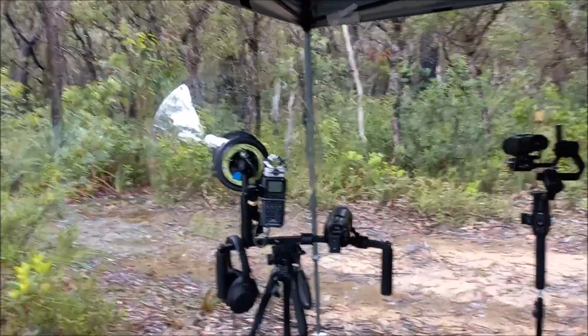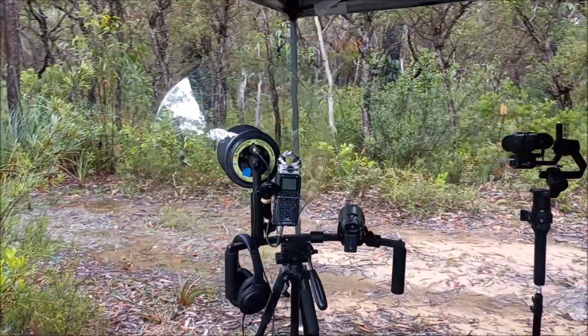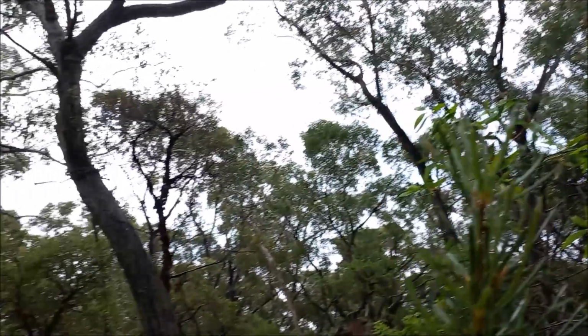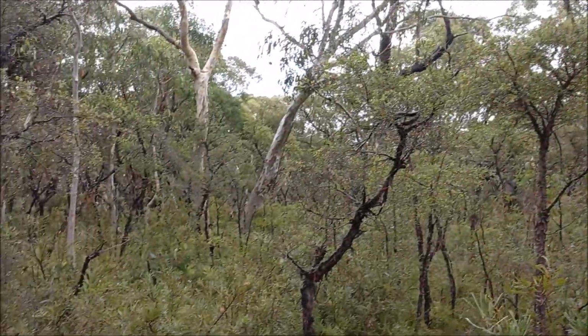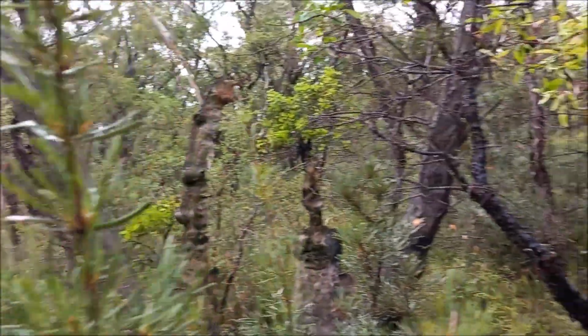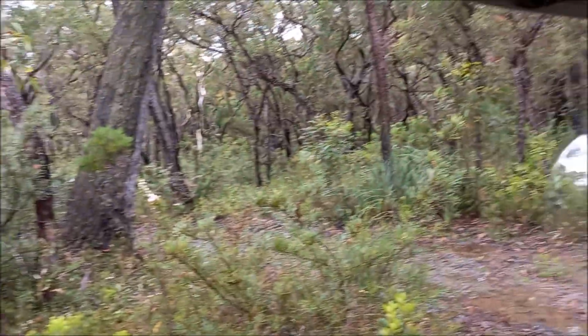Even though it's been bad weather all the way down the east coast, we've managed to get out. And look, it's not raining. It's not too bad down this area. Hopefully the weather is kind to us this afternoon and tonight.